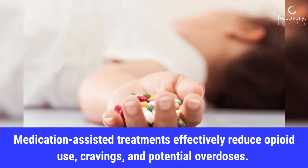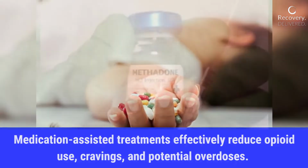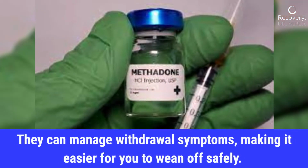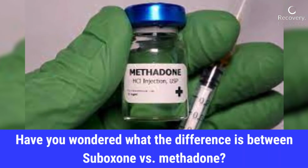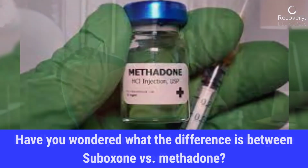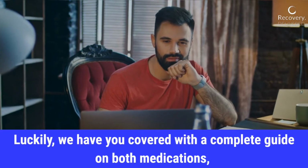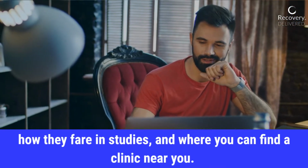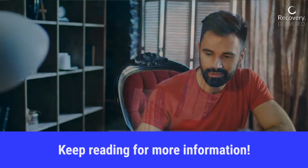Medication-assisted treatments effectively reduce opioid use, cravings, and potential overdoses. They can manage withdrawal symptoms, making it easier for you to wean off safely. Have you wondered what the difference is between Suboxone versus Methadone? Luckily, we have you covered with a complete guide on both medications, how they fare in studies, and where you can find a clinic near you. Keep reading for more information.